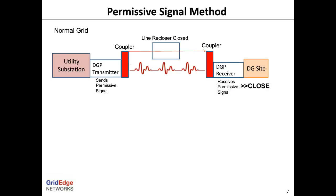How does the DGP concept work? A permissive signal is continuously sent over the power lines by a DGP transmitter from the substation on the left to the DGP receiver located at the PCC location of the DER site on the right. As long as the signal is present at the PCC location, the receiver does not trip. When there is a discontinuity in the circuit, such as in an island case, the signal will be lost and the receiver will immediately trip.